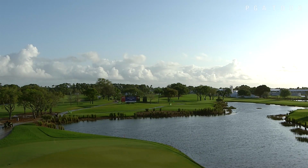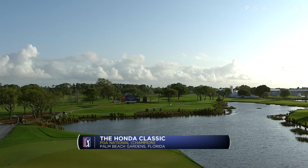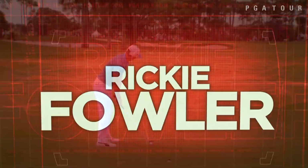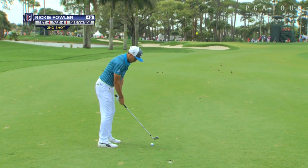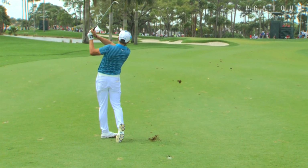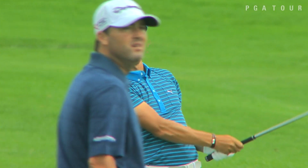Sunday at the Honda Classic, but it was the third round because of all the rain that fell on Saturday. 6 inches in less than 3 hours, in fact. Featured group coverage: Rickie Fowler, Ryan Palmer, Russell Henley. This was Fowler. Approach shot into the first. This was their 10th hole of the day, and this was a beauty.